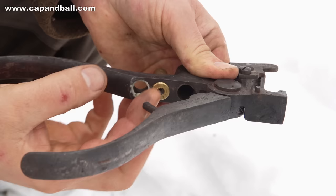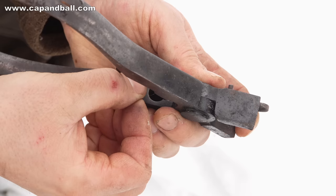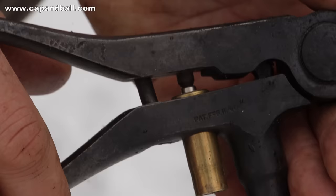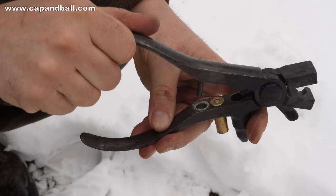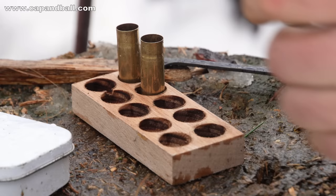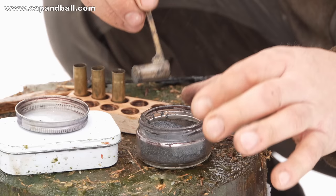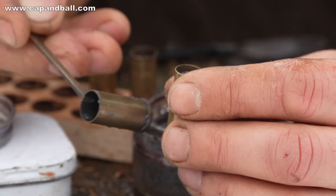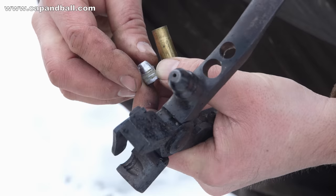The preparation of the cleaned case starts with the priming. Now it's time to fill the case with 35 grains of 3F Swiss powder. And last, we seat the bullet and crimp the case.